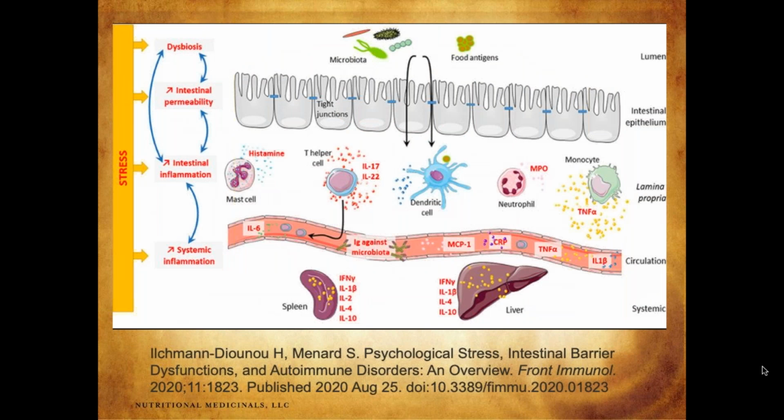Now, this is a great paper. This is a 2020 paper in Frontiers in Immunology that I really enjoyed, and I'm sure you would as well. It looked at the role of stress in gut permeability issues, both chronic and acute, and discussed a number of different factors that, in conjunction with stress, both physical as well as psychological, would increase that permeability, and what the downstream effects of that are.